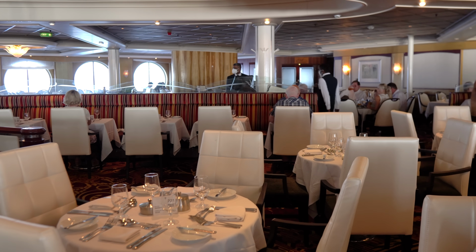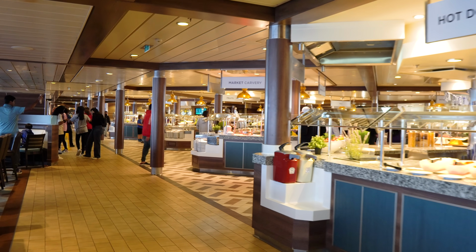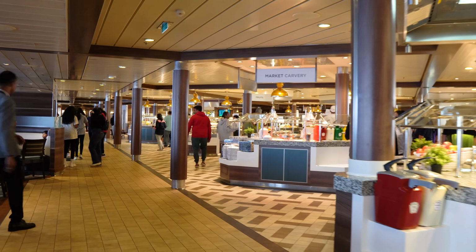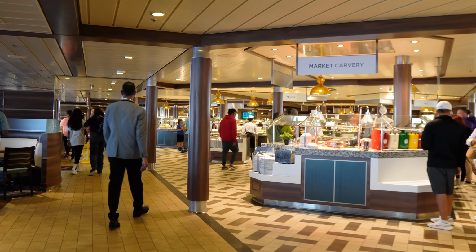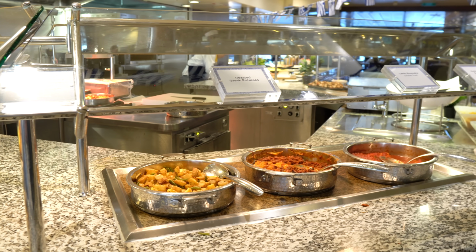Even if you show up to the main dining room without a reservation, there's a chance of you waiting longer than that. So if you dine at the buffet, though, you can arrive and eat whenever is convenient for you, provided, of course, the Windjammer is open. There's no need to make reservations or wait in a line. Simply show up, grab a plate, and enjoy your meal.